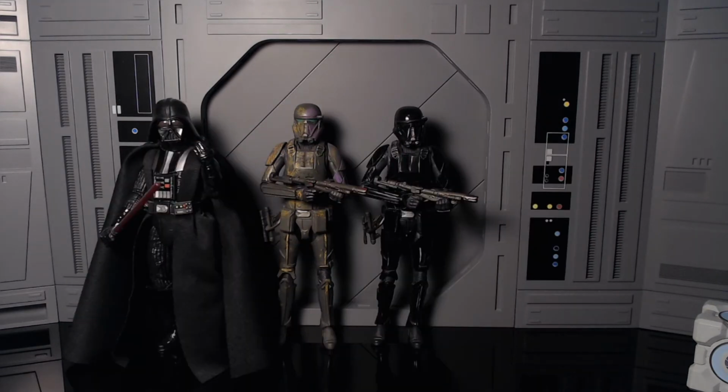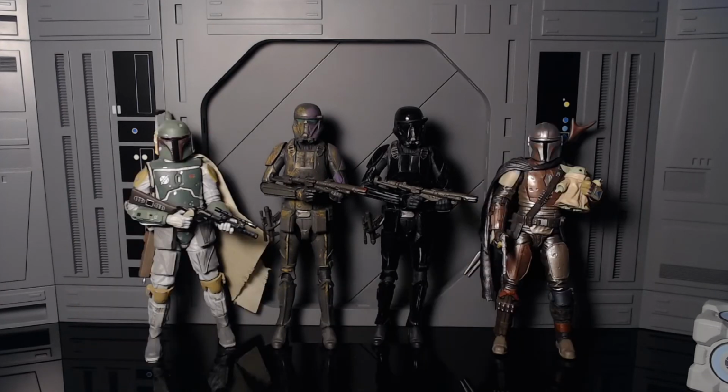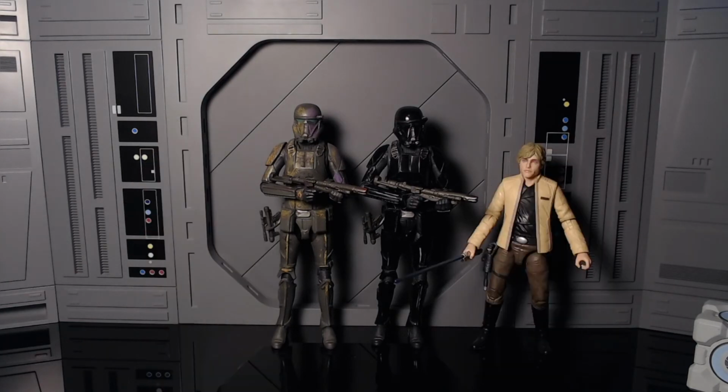And here they are next to A&H Lord Vader. And here they are next to a few members of the Ghost Crew. We got Kanan, we got Sabine, we got Chopper, and we got Hera. And here they are next to Boba and Mando. And finally, as always, here they are next to Luke Skywalker Squawker.